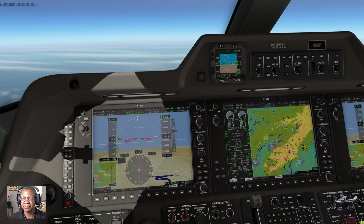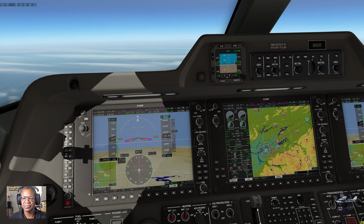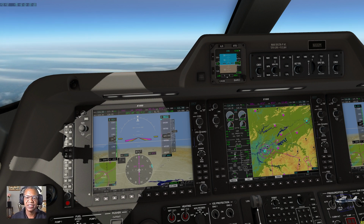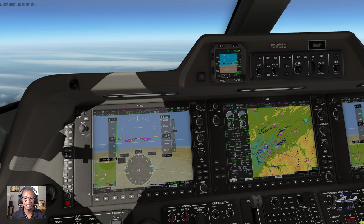Thousand to go. So once we get to cruise, I think cruise and economy cruise is down towards 80%. So we'll pull back on the torque. But let's get there first.